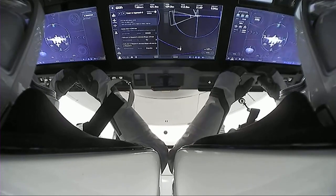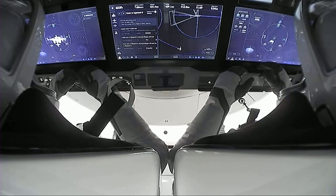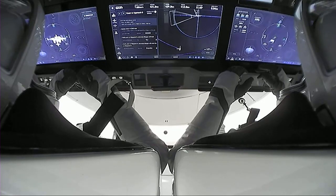So on the far left, that is essentially the centerline camera. That is the view that they have to monitor their approach to the space station. That's also the screen that Chell Lindgren as the commander or Bob Hines as the pilot could use to manually fly the vehicle if necessary. And then that screen in the middle was just showing them their trajectory. I think I just saw another firing. Or we're getting some lighting artifacts, it looks like.